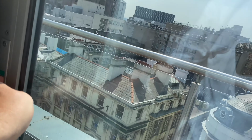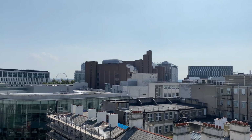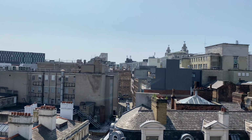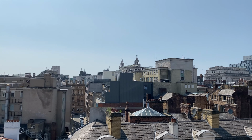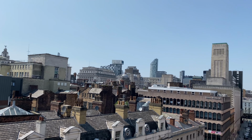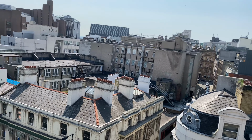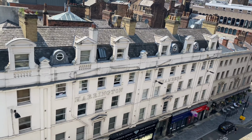We have a balcony. Now you can see how scorchy it is. Here we go, say hello to Liverpool. What can we see? Well, right in front of us, there's the Live building. Somewhere, I'm just trying to get my bearings, is the Cavern Club, which is all kind of just around the corner.